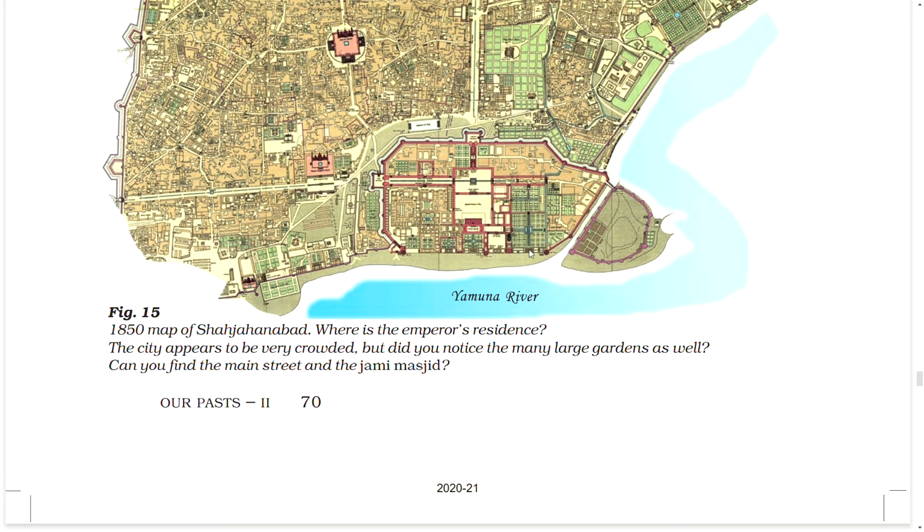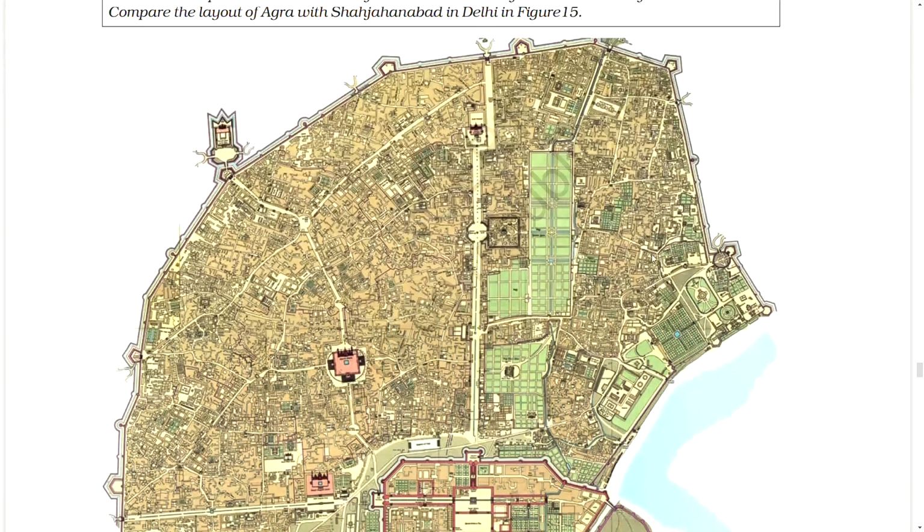Figure: 1850 map of Shahjahanabad. Where is the emperor's residence? The city appeared to be very crowded, but did you notice the many large gardens as well? Can you find the main street and the Jami Masjid? Comment this.